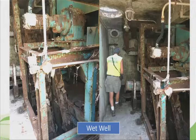There's the wet well. Wow. This is every time it rains hard. We go in, we spray it out. This is what we get the next time it rains hard. Yeah, I can't keep the lights working in there because they flood all the time.